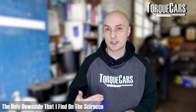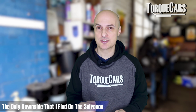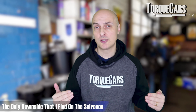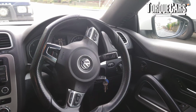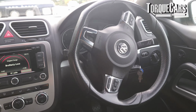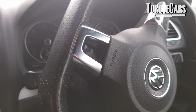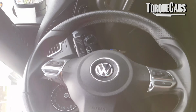In fact, the only downside I find on the Volkswagen Scirocco is really the rear passengers' access to those seats, because you've got the front doors and the roof line is rather low, so it can make getting in and out rather awkward. But let's face it, if you're buying a Volkswagen Scirocco, it's not to carry passengers around. You want a driver's car. You want a car that you can actually enjoy, and that's why you're here. That's why you're watching this video, so that you can get the best performance out of your Volkswagen Scirocco.